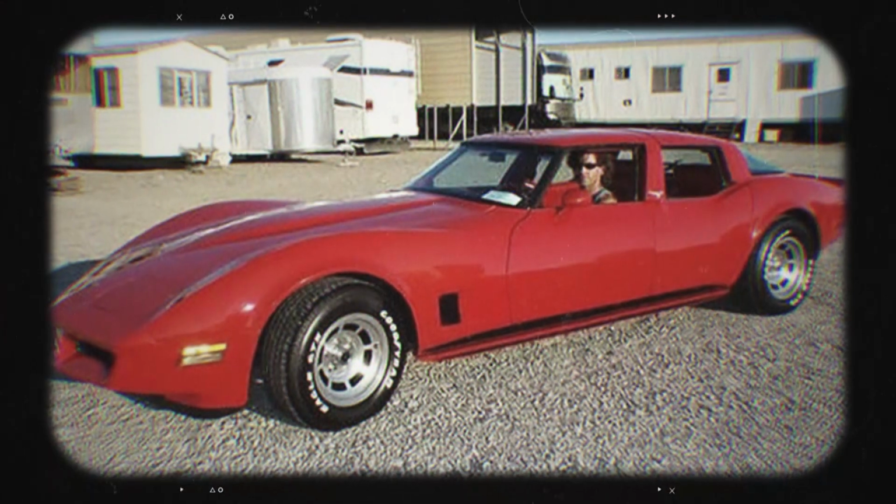What challenges did they face, and why didn't this unusual Corvette catch on? The story of the Corvette America raises many questions, and to know all about it, you have to stay tuned till the end.